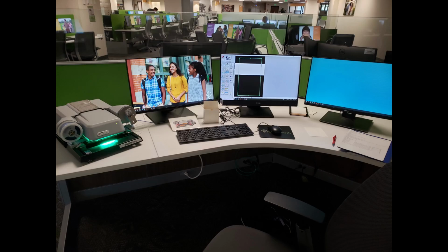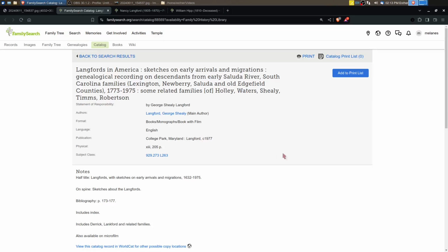So let me show you the film that I looked at. It was this one, Langfords in America by George Shealy Langford. Most of the content of the book starts with the earliest Langfords that he could find and goes down through James Langford and Nancy Bell and his descendants. And then George Langford here is specifically descended from John James Langford, which I haven't shown on camera, but there's been quite a lot done on that particular branch of the James Langford family.